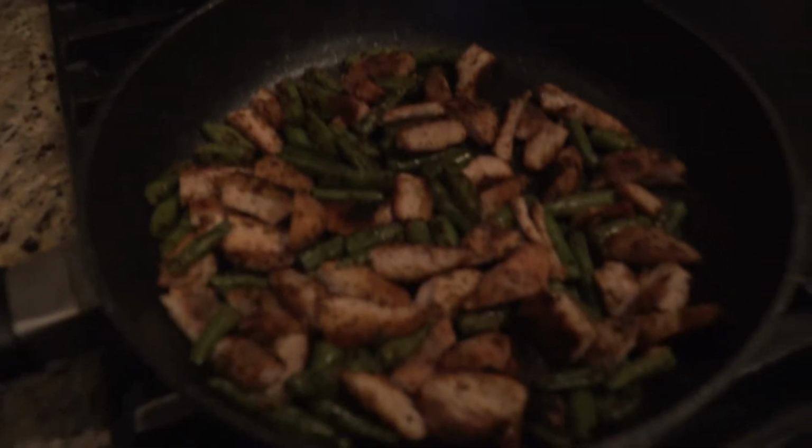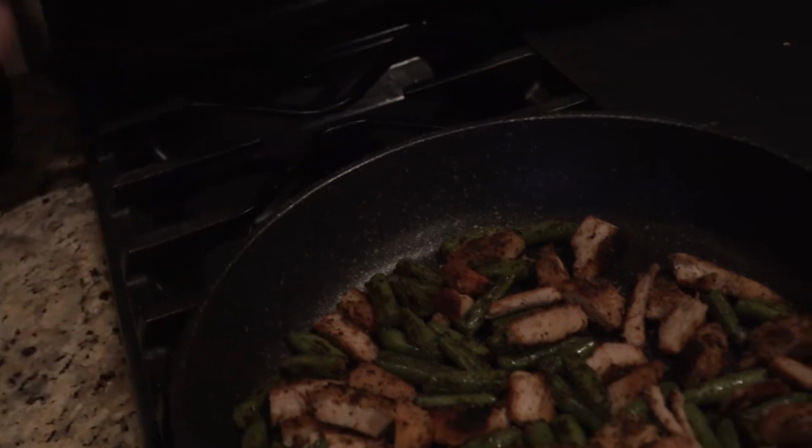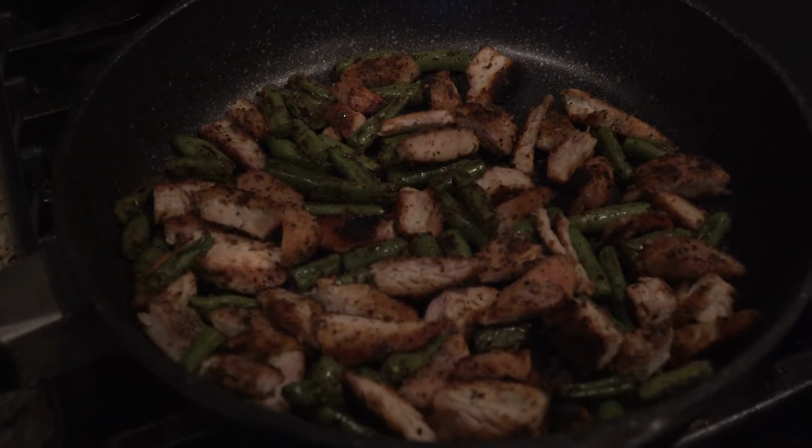So we have 5.5 ounces of chicken, and then 85 grams of green beans with 5 grams of olive oil, as you can see here. And then I'm going to be adding some sauces, maybe a little bit of, is it zoomed in?